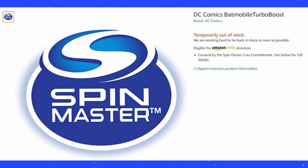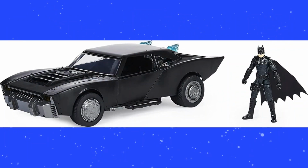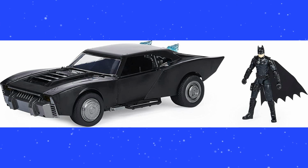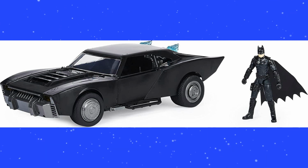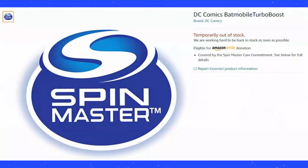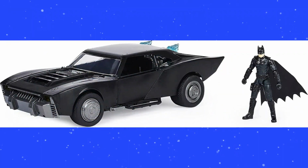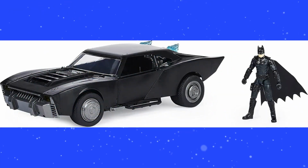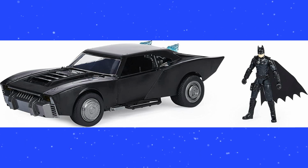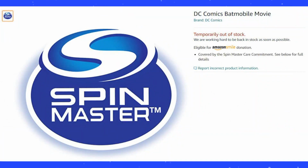And if you took a look at our latest video on the DC Spin Master side, we did see this Batman figure with this Batmobile, and there are flames coming out the back. So maybe this is the Batmobile Turbo Boost. Now, obviously, this would be an easy, oh hey, yeah, absolutely, that's the only Batmobile, so obviously it has to be this one. But the thing is, I found this listing too. DC Comics Batmobile movie.